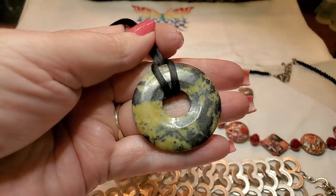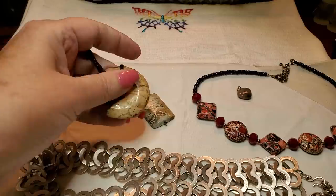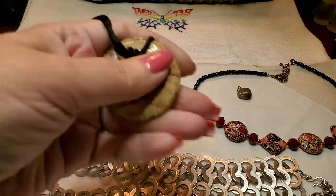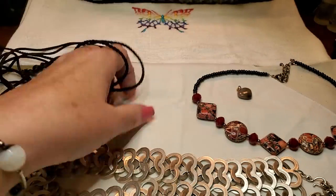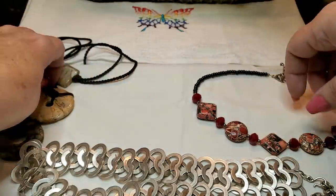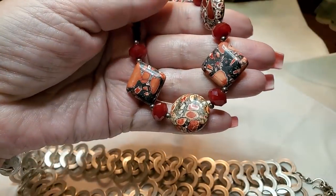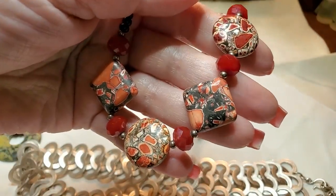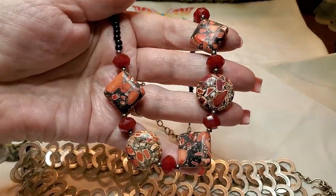This was serpentine stone. It's really pretty, cold. This is, oh, where's my paper? I did write them down. Oh yes, picture jasper. This is picture jasper. And this is picture jasper also. And then this is a little agate heart. And this one is called brecciated jasper. I don't know. But that's a type of jasper also. These are real stones. They're really cold. So that is very interesting.